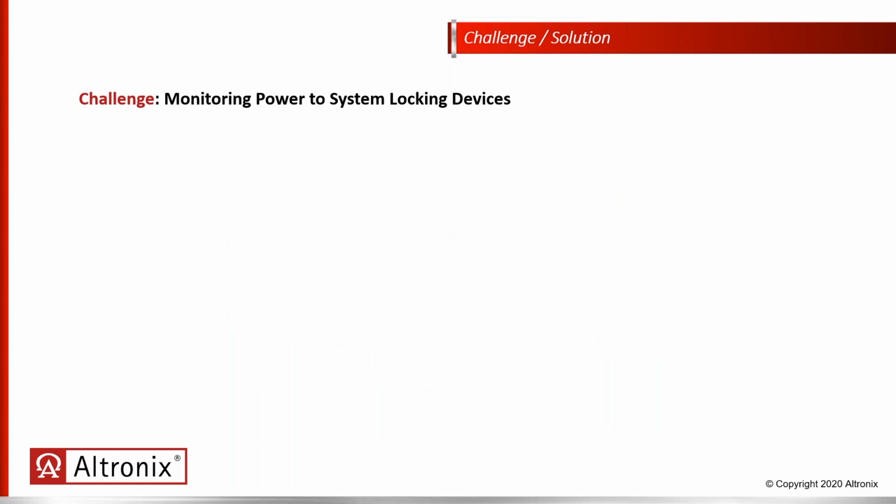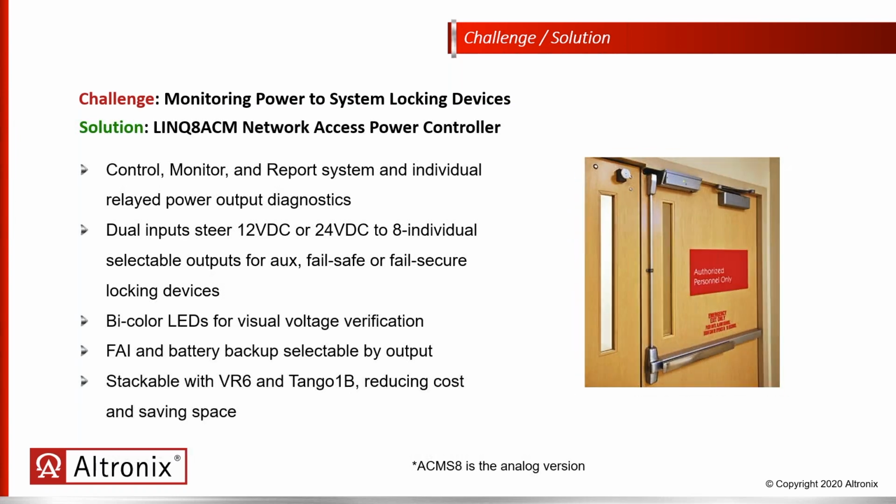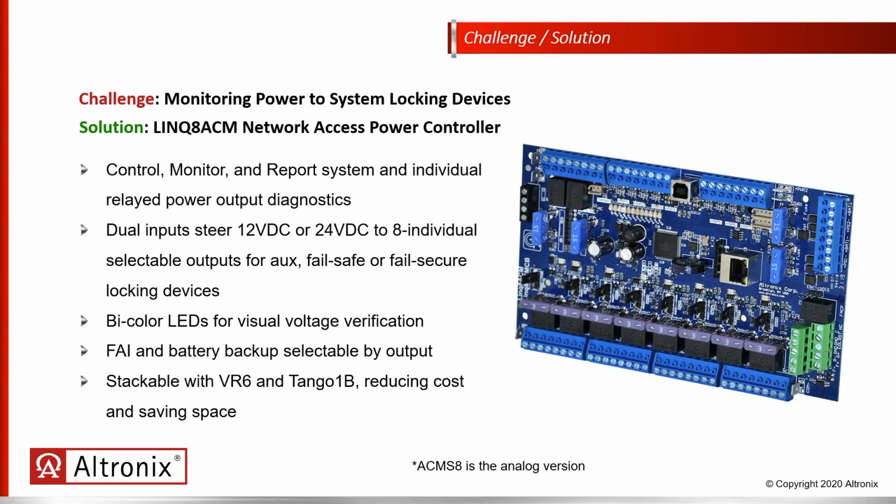So now we also want to monitor our mission critical locking devices in a system. The Link 8 ACM network access power controller is the key here. Our access power controllers have been adopted by our industry as best practice for isolating lock power. The Link 8 ACM network access power controller takes that to a new level. Because again, here we have the ability to take dual voltages, 12 and 24 volts DC in, and provide 12 or 24 volts out to 8 individual selectable outputs. We can provide auxiliary power, constant power, fail-safe or fail-secure for fail-safe or fail-secure locking devices.